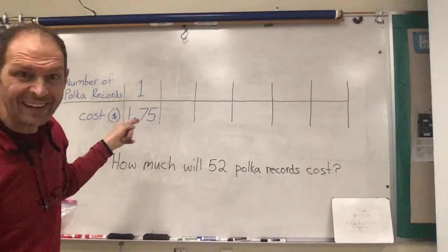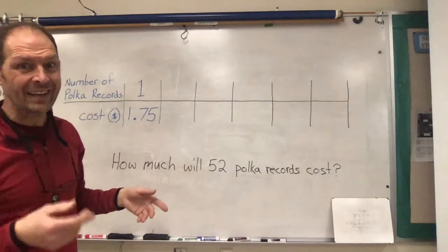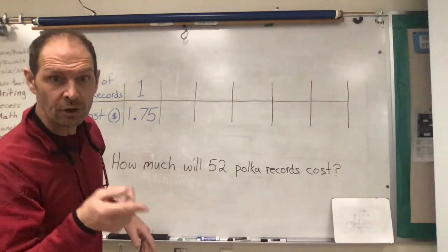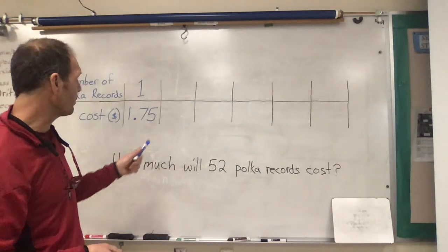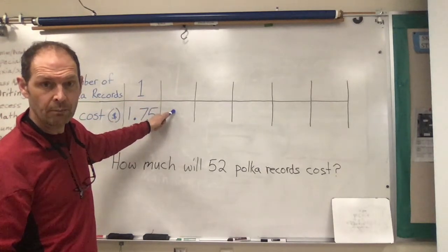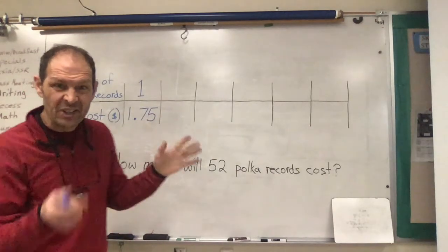You probably recognize this as a ratio table because you've used them. Callie uses these too, although she's a lot better at it than I am. But I've learned from her, so I'm getting better at using these. So here's what you've done so far with ratio tables. Either you've been given the top number and you had to figure out the bottom number, or you were given the bottom number and you had to figure out the top number. Well, this is going to be different.